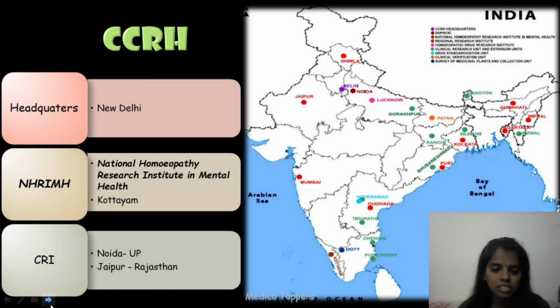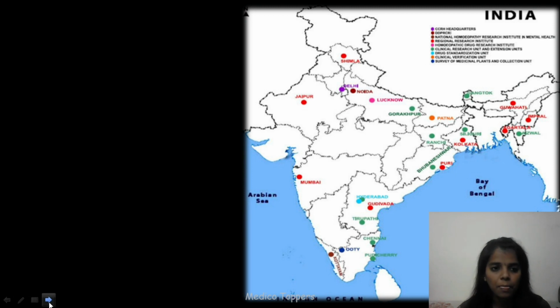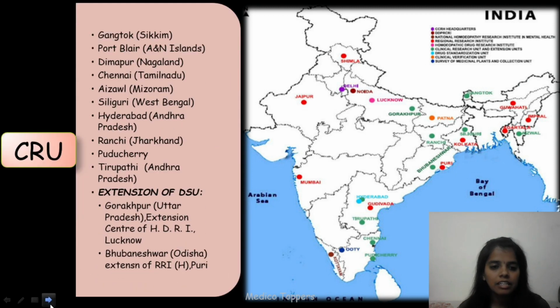First, the headquarters is in New Delhi, and CRI, that is Clinical Research Institute, has been converted into a National Institute at Kottayam for mental health. Then the other two CRIs are in Noida and Jaipur. Similarly, there are a lot of CRUs, that is Clinical Research Units, in Gangtok, Port Blair, Dimapur, Chennai, Aizawl, Siliguri, Hyderabad, Ranchi, Puducherry and Tirupati. And there are a few extensions of drug standardization units in Gorakhpur and Bhubaneswar.